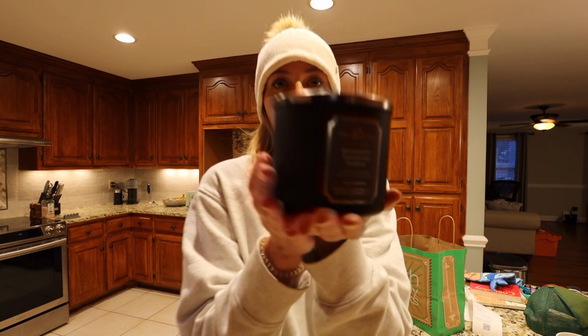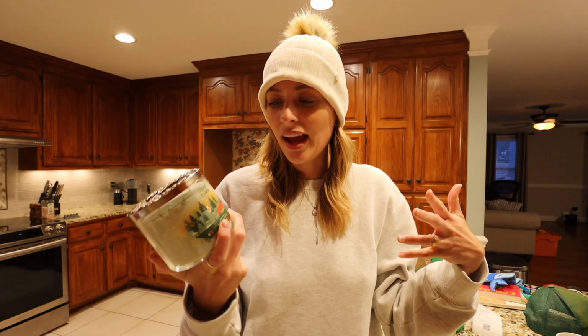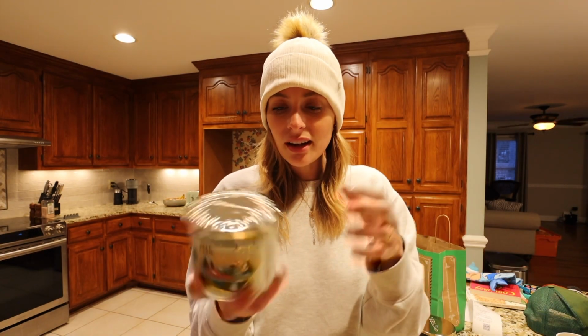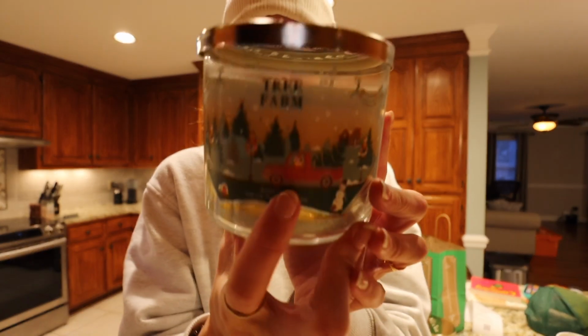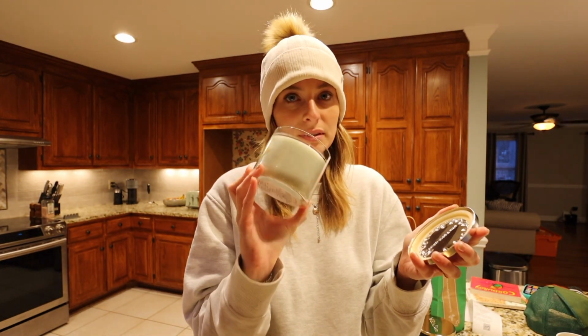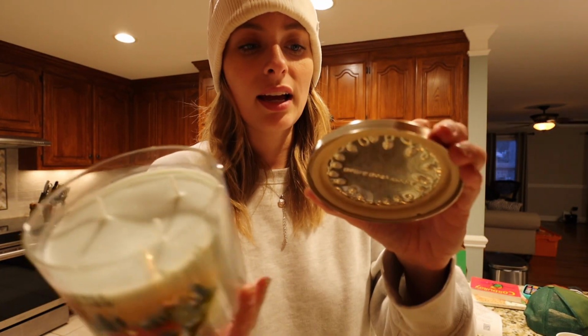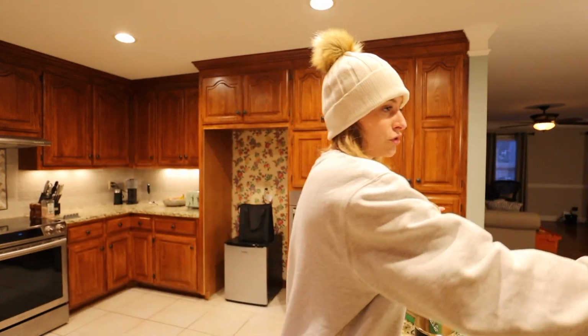This one is an easy one that I know a lot of men would probably like. It smells like cologne. It's mahogany teakwood. I think Bath & Body Works really needs to up their game on the look of them. They look like 10 years ago. But this one I thought was pretty cute. It has a little pickup truck on it, and it's Tree Farm. I wanted fresh balsam, but it's the same scent. And this one looked nicer, and it had a cute top. This one's like a Christmas tree.